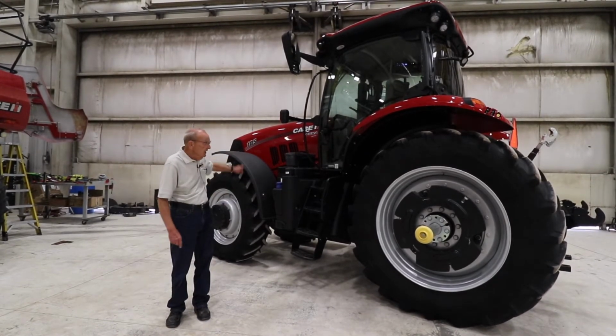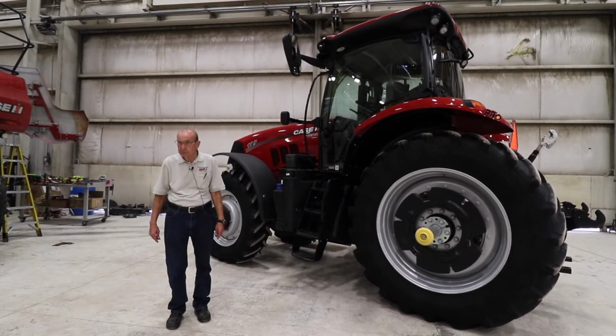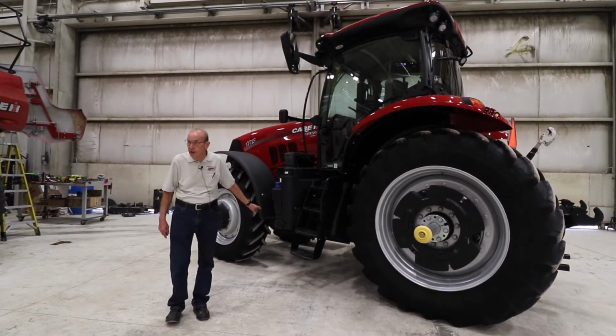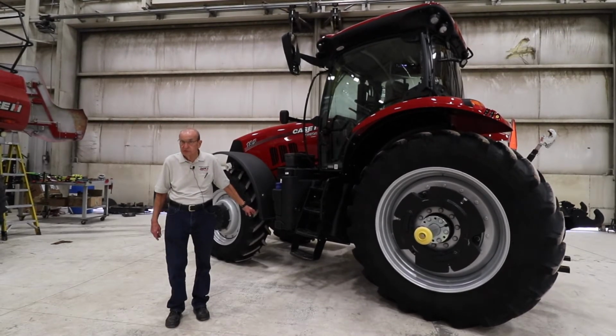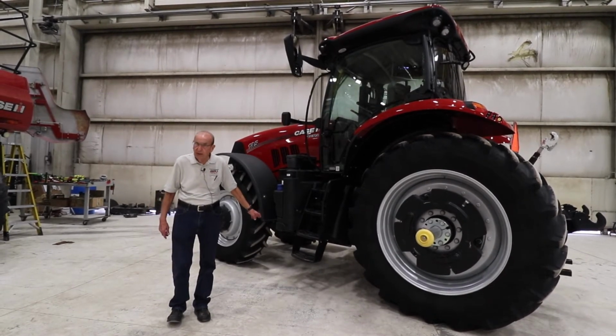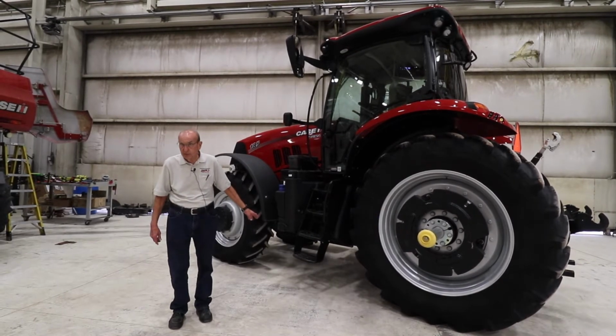And this tractor has 185 horsepower. This is not a large tractor today. The largest tractor that Case IH builds is 620 horsepower, which would be a track tractor.